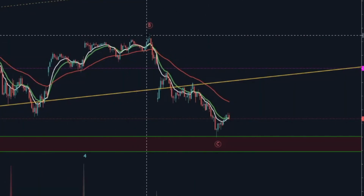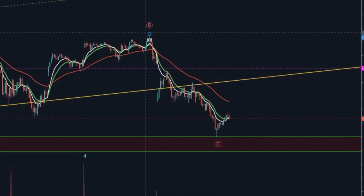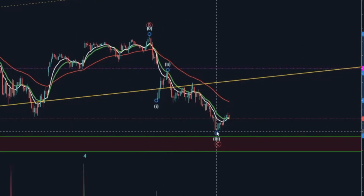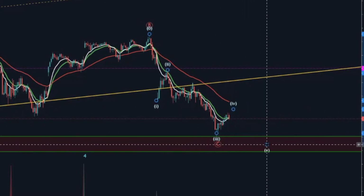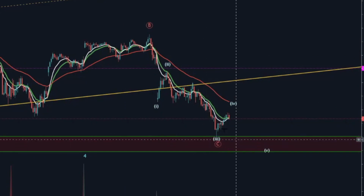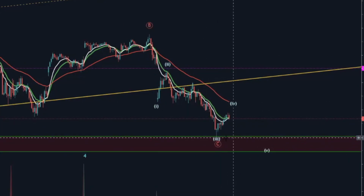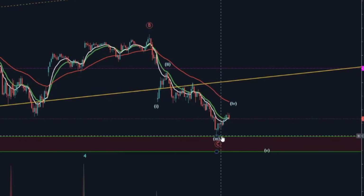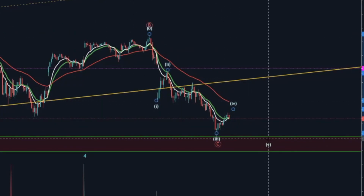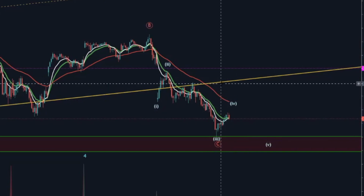The other option here is that the C wave only has 3 of the waves in. So maybe it's something like this, where we have 1, 2, this is the bottom of the 3, we're putting in the 4, and we have one more small push downwards afterwards. It's hard to tell whether this is the bottom or we're going to have one more push downwards. However, I'm liking the few signs that we have so far. I'm about 50-50 on the counts, so I'm leaning towards the bottom probably being in.